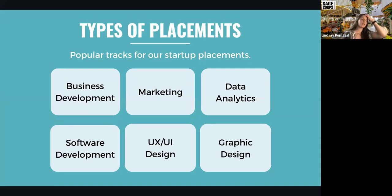Also, in particular, startup companies almost always need help with marketing. I think it's just inherent to the business, getting the word out about their company. So I will highlight a couple of marketing or business development placements that our programming team specifically asked us to let students know about that are available this year. Not to say that you would potentially be with those companies or have that exact placement, but it can give you a better idea about the types of placements that we have.